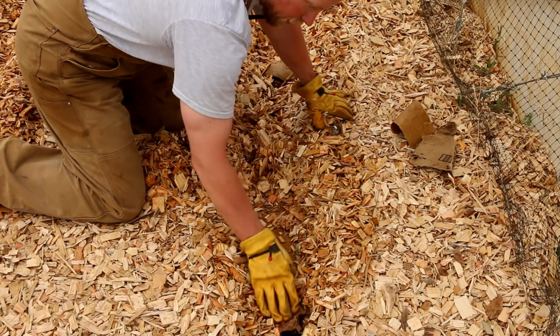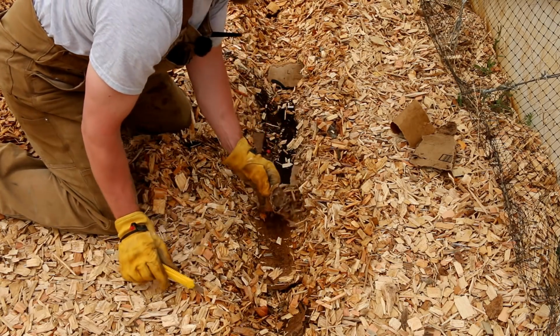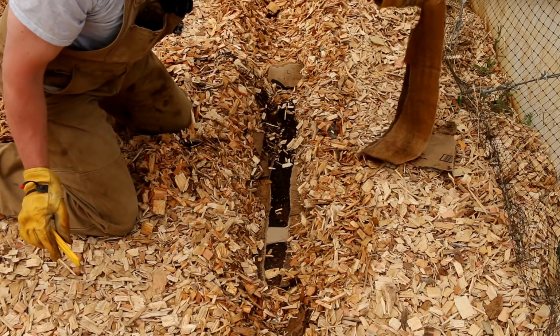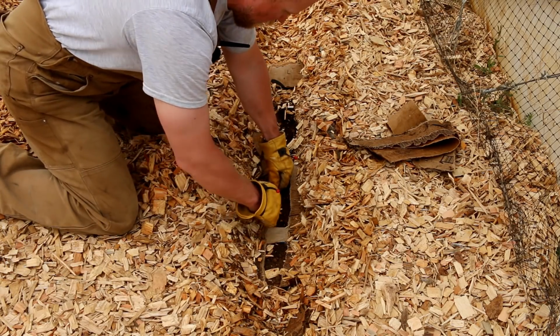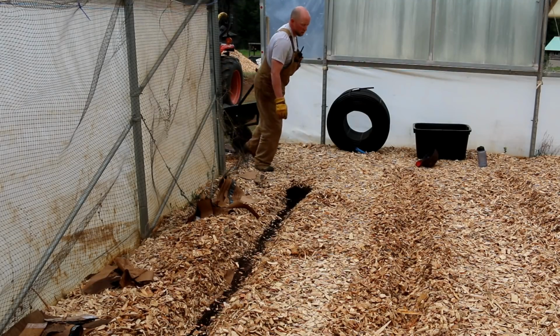It's all about finding the process. What we want to avoid is getting chips mixed in with the soil, but chips on top of the soil is fine.